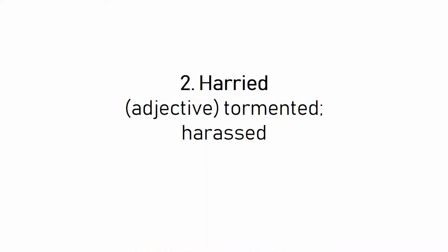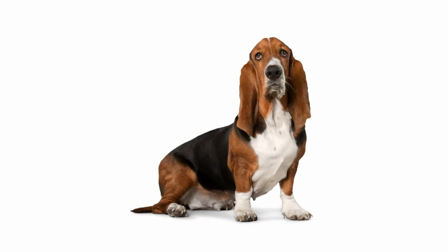Word number 2 is harried. Harried is an adjective. It means tormented or harassed. So if you are bombarded by information or you are hassled by a little brother or a little sister, you are harried. And I chose this picture because it is a hound, and to harry means to hound someone. So if you are harried, you have been hounded.